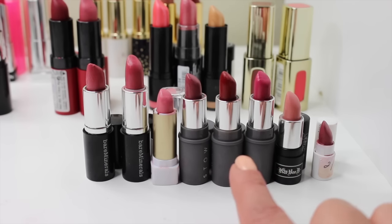I don't know if you guys can see, there is a little sticker on here. I do put stickers on all of my makeup, so when I actually open them up, it has a date on there. If you guys can see that, that one says February 2016.